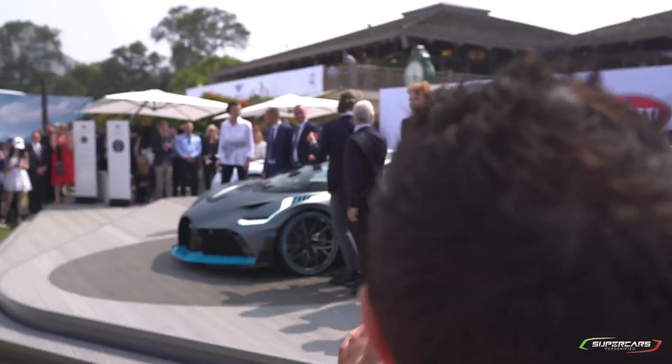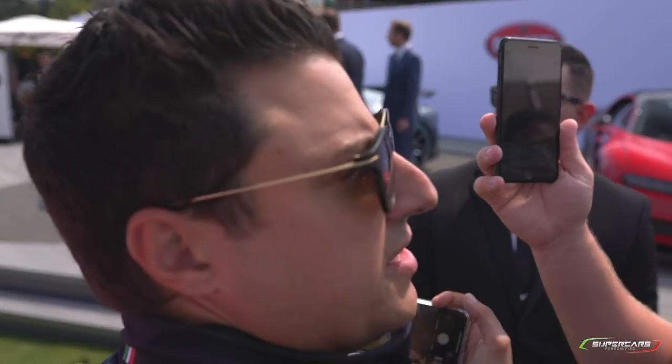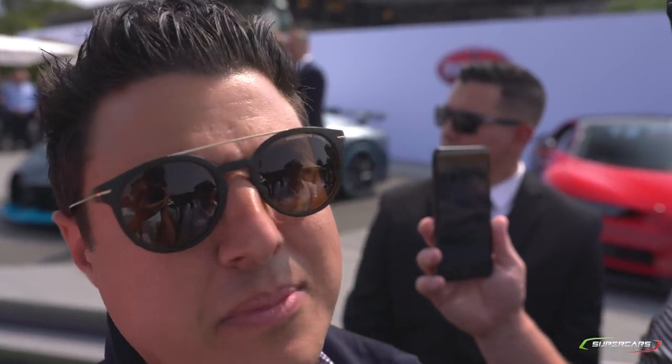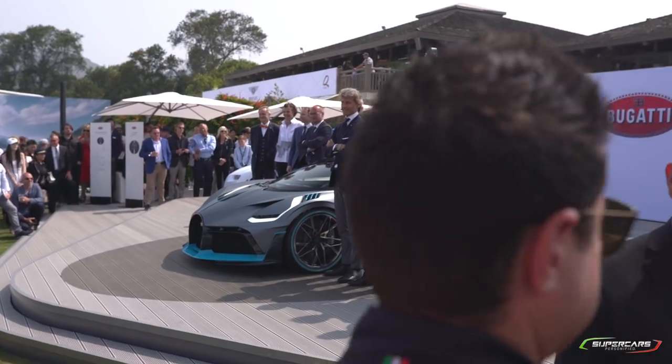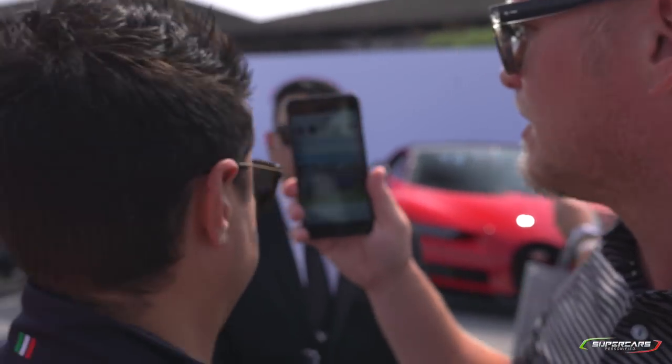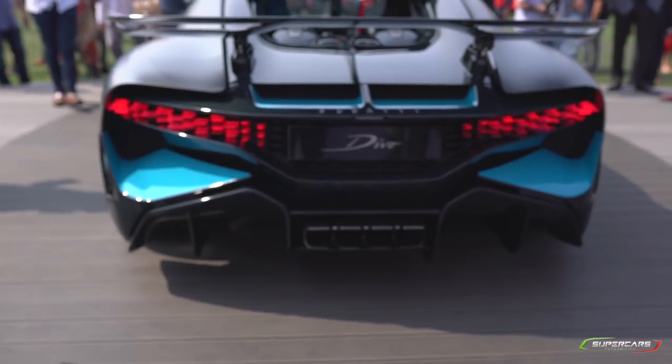Mike, what's your thoughts? I like 75% of it. Abe, what do you think? I think it's gorgeous. Looks-wise, amazing. When he said track oriented, nimble Bugatti, that still has to be proved. And he likes 75%. I haven't really seen it from the front. This is an unusual angle. It looks great from where they're standing.